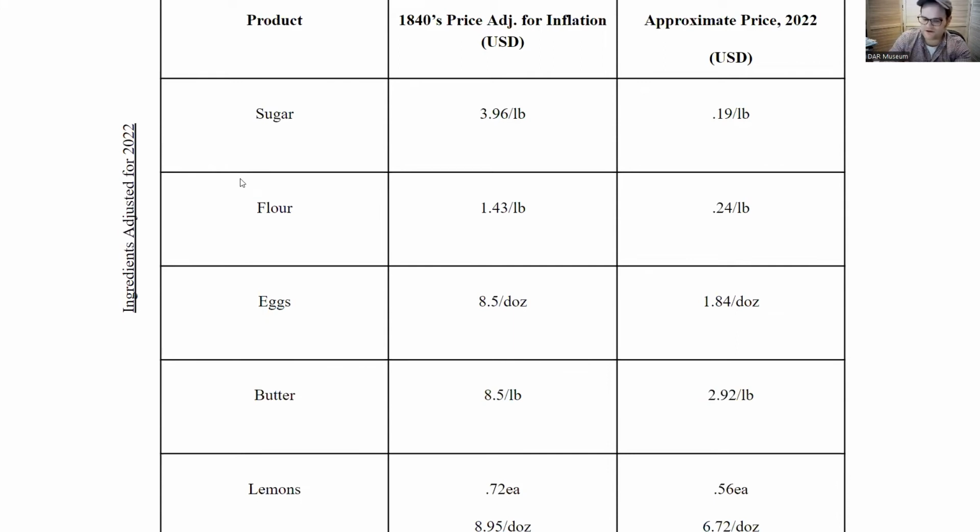Sugar in the 1840s actually cost about $4 per pound. Yeah, I mean $1.09, Helen. Thank you, not 1.09. So sugar is $4 a pound. Today, and this economic data changes very frequently, generally sugar is about 20 cents per pound.